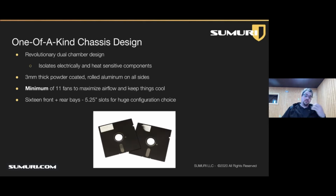Another thing that makes it special is the 3mm powder-coated rolled aluminum that we use on all sides. Fun fact, we used to be 2mm, and then we went through a period of time where we expanded the plates on the inside to 3mm, and that was really awesome. But after a certain point, we said, you know what? I think we can do 3mm really everywhere. And so we then went out of our way to expand even the panels on the outside of the chassis and the doors on it to 3mm, and it's just proven to have this incredibly rigid, durable structure that helps. And also, because the whole thing's made of aluminum, it helps dissipate heat even better. And so that's another reason.